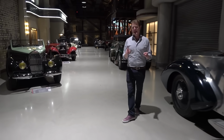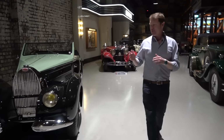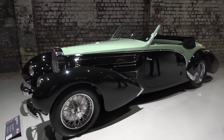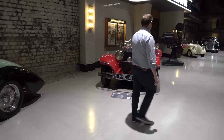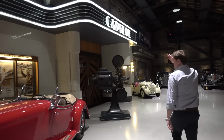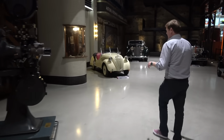It's very interesting to me how cars of these eras were either tiny or absolutely massive. I mean, the Bugatti 57s are absolutely beautiful. The Mercedes right here, the 500K, and keep coming through because even here there's a cinema setup where visitors to the museum can see different videos of the cars as well.